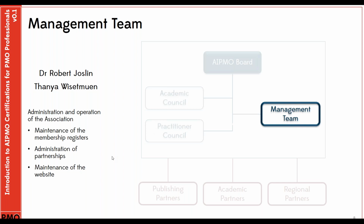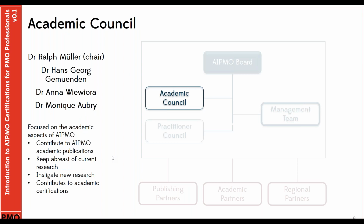So this is led by Dr. Mueller, who chairs this. And this is a number of individuals, who are all professors leading the research into PMOs and the impact it has on organisations. So some of you might recognise some of those names. Ralph is particularly strong and published on governance, and some of the founding research on PMO functions and services was done by Monique Aubrey, so you might recognise those names.